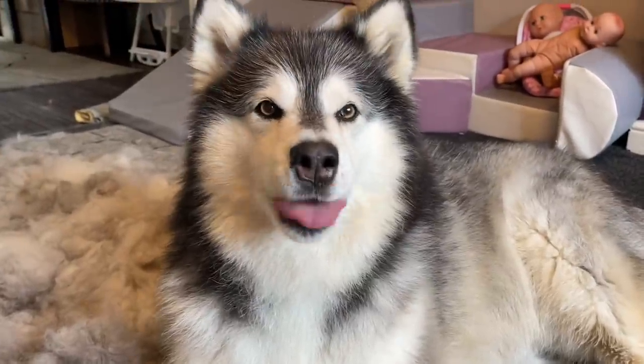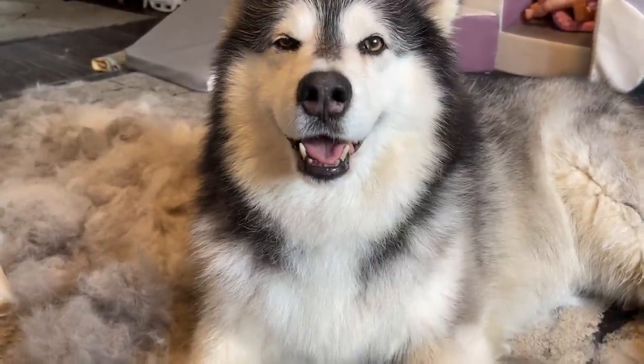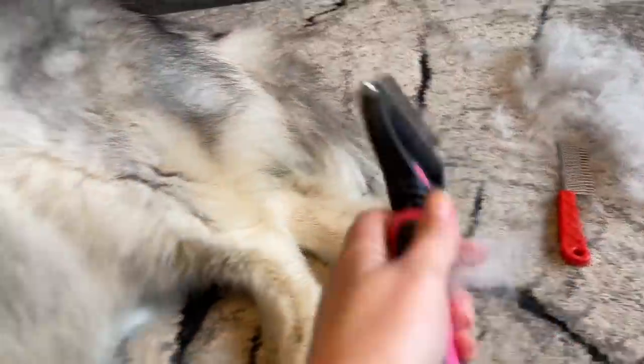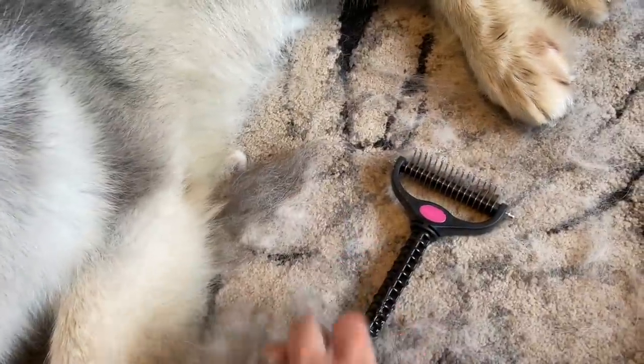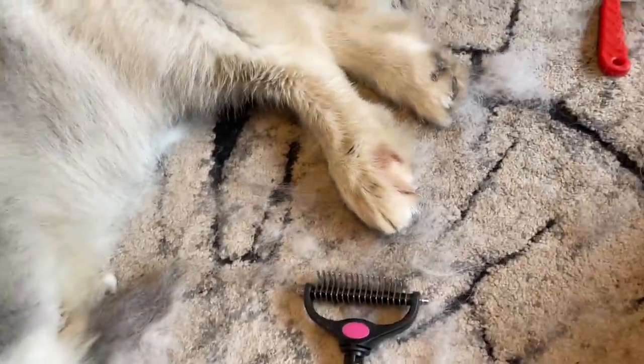Okay. We're done. I mean, there's probably another load I could get out, but my hand is killing. And the brush actually broke when it was tugging on fur. Hold on. I need another spare hand. It just came off its handle. So then I was having to hold it kind of like this to keep it in check. So yeah, my hand is hurting. But we did a good run of it.